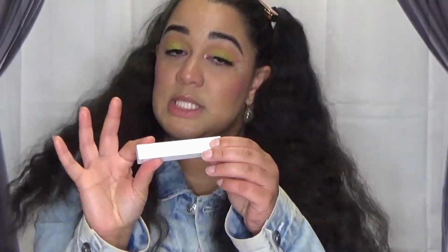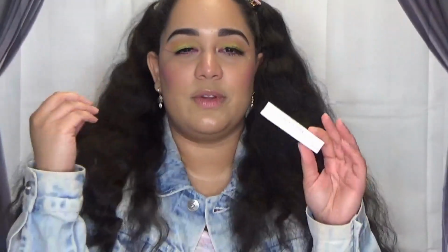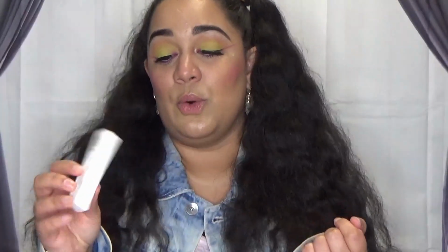Obviously, I chose this because I do want to try her concealer. I love her palettes. Her palettes are amazing. Her eyeshadows are very velvety and creamy, and she does a lot of innovative stuff, as well as Pat McGrath. Those two kind of go hand in hand to me in my opinion. Some people may disagree, and that's okay, but I do love Natasha Denona products, so I can't wait to try this to see if it does what it says it does. So I'm okay with that.